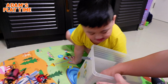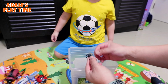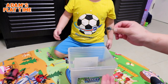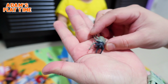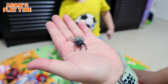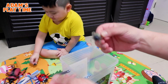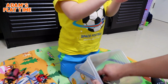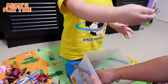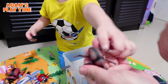How about, let's bring out more here, guys. Oh, this one. It's also a stag beetle, but it's very tiny. It's a baby stag beetle. Can you find more? There's more stag beetles. Hey, look, it's a daddy stag beetle. Yeah, there's one more stag beetle here. It's a papa stag beetle. Okay, this is the big brother stag beetle. Let's show it first here.